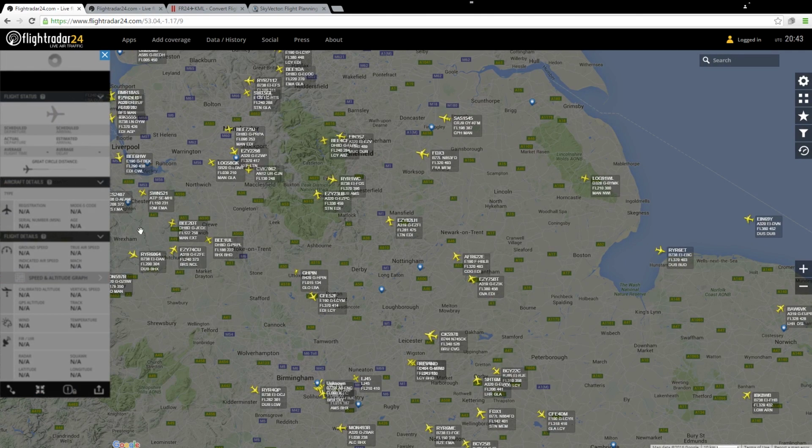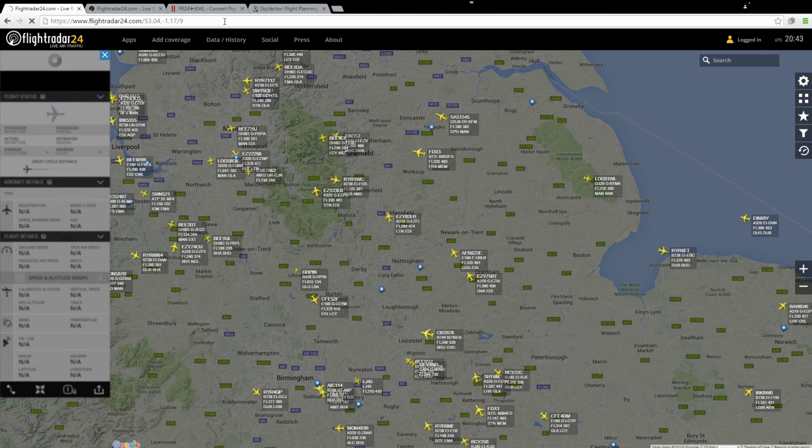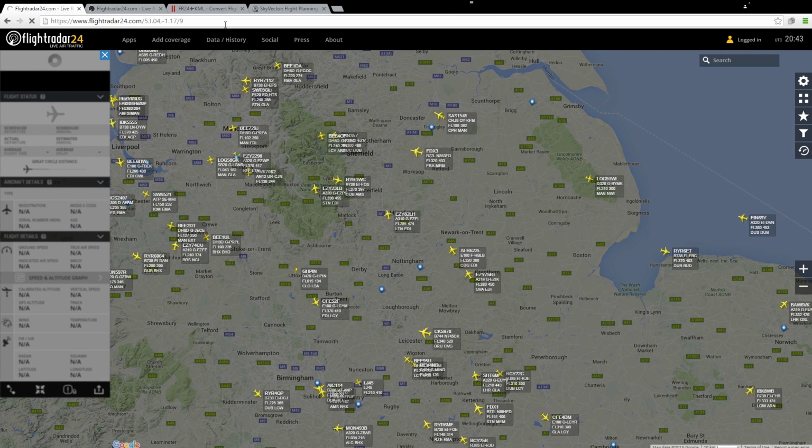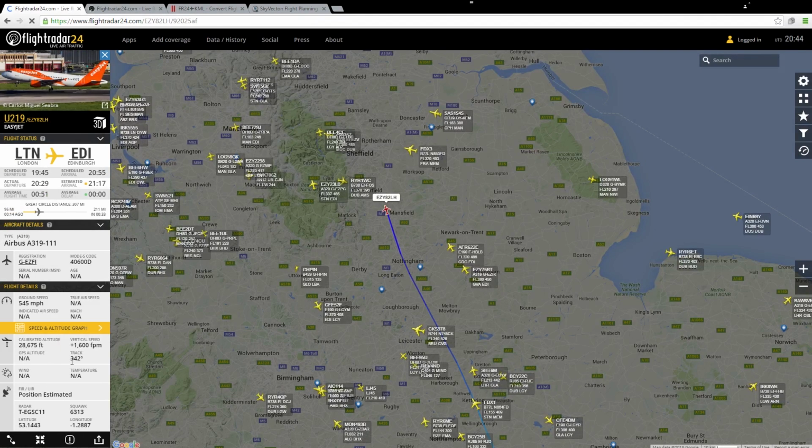But what it does show, and what they're planning to show you on this website, should I say, is things like the temperature and the wind speed, wind direction at the aircraft's cruising altitude. Now I've seen that there are actually places for it down the left hand side of the screen, which you'll see here. Let's just load this flight up here.